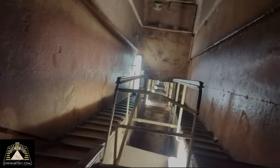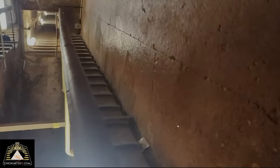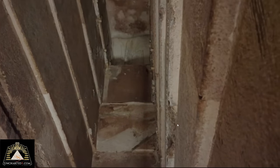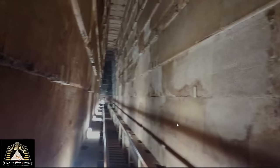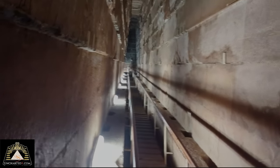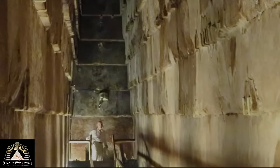Stay down to the bottom of the Grand Gallery. You know, I was a bit lazy on this trip. I didn't go down to the subterranean chamber. I didn't go to the Queen's Chamber either. I just hung out in the King's Chamber with Yusuf. And we do the little things that we do for people in the King's Chamber that he's got arrangements with dudes to do.